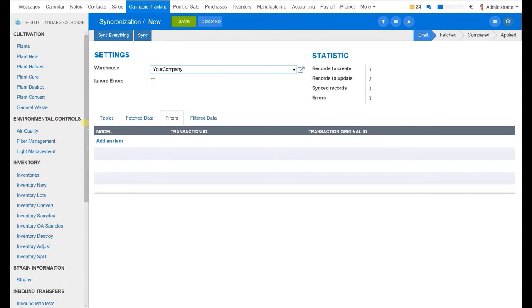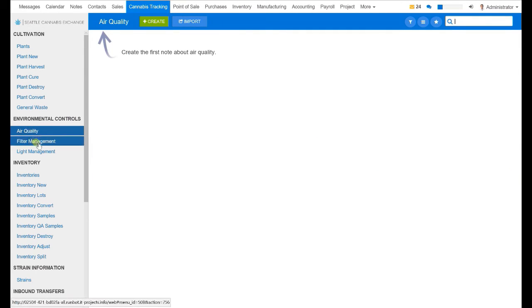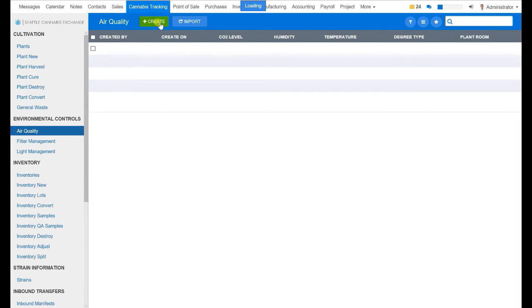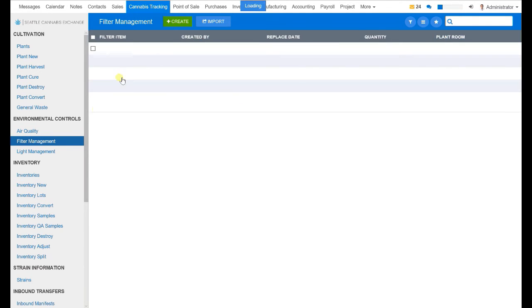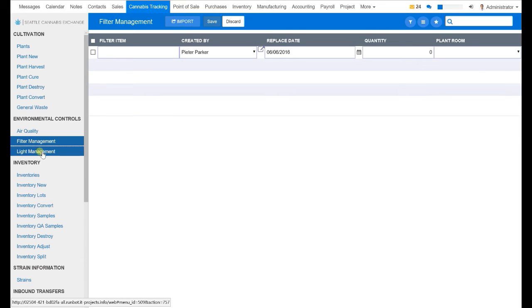You may have noticed earlier that we have a section called environmental controls. It's a great section here where you can control the air quality, the filter management, and the light for your plants or your plant rooms. Here notice that you can create an entry to determine and track the CO2 level, the humidity, the temperature, the degree, and which plant room this was done in. Same thing for filter management. When was the last time you changed your filters? Here is light management. When was the last time you replaced your lights?